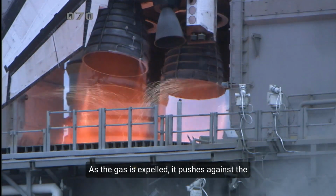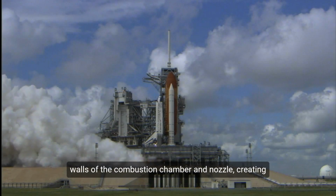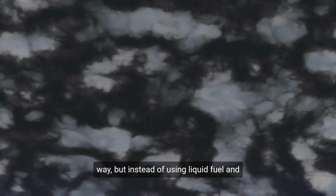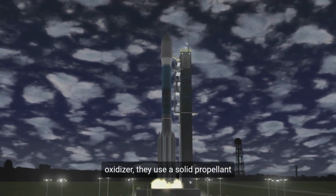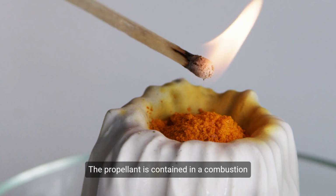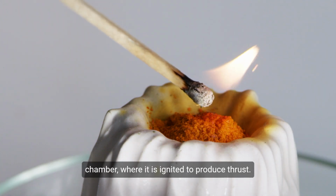As the gas is expelled, it pushes against the walls of the combustion chamber and nozzle, creating thrust that propels the rocket forward. Solid rocket engines work in a similar way, but instead of using liquid fuel and oxidizer, they use a solid propellant that is burned to produce the hot gases. The propellant is contained in a combustion chamber where it is ignited to produce thrust.